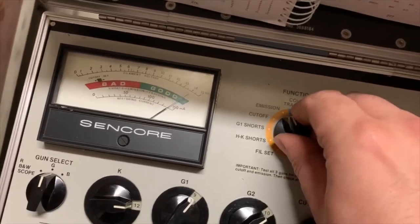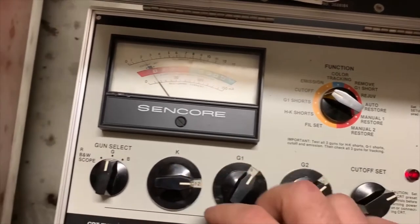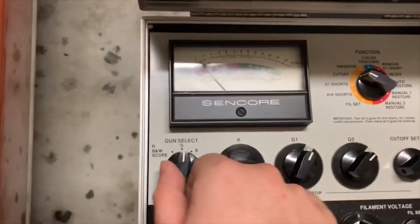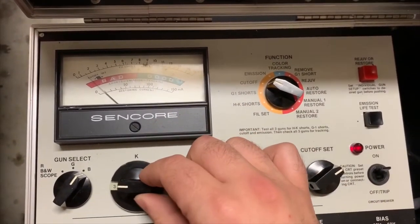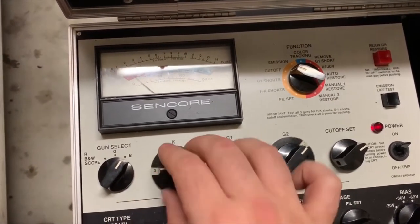Well, let's hope that the blue gun is going to be just as much of a winner. So now for blue, blue is number 3. Okay, so we're gonna go all the way. Oh, I gotta tighten the screw on this. Anyway, so this is 3.